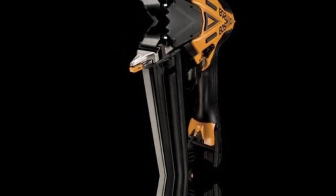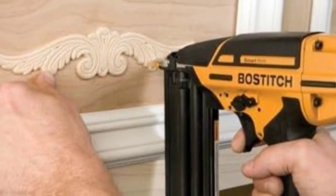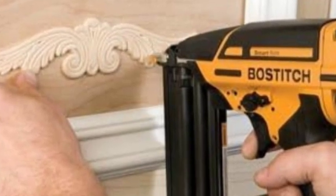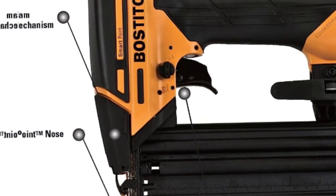Tool-free jam release mechanism for easy nail removal. Dial-a-depth control for precise countersinking of Brad nails. Selectable trigger system for sequential or contact operation. Other features: rear air exhaust and belt hook with integrated pencil sharpener. The kit includes the nailer, 1/4 inch air fitting, carrying case, and extra no mar tips.